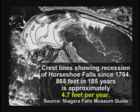This map is from a Niagara Falls museum guide. No, the map is actually from a textbook, I believe, a textbook that I have in my library there. I should get the picture of the date on here. It's one of the geology or earth science textbooks. Anyway, it has been known for several hundred years that Niagara Falls is eroding back. That's normal. All waterfalls do that. You can see the lines on there where it used to be in 1764 and then in 1918. It erodes back about 4.7 feet a year, according to the museum guide.